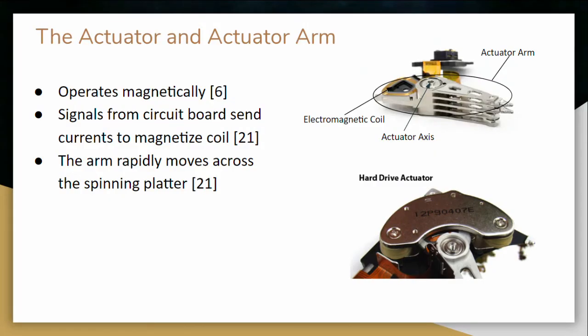Let's explore the actuator and arm. The actuator and arm are actually both made of aluminum, and they both operate magnetically. On the actuator arm, behind it is the actuator axis. And behind the actuator axis is an electrical magnetic coil, and that rests below a magnet. Attached to the whole arm component is a ribbon of wires, which then connects to the circuit board.